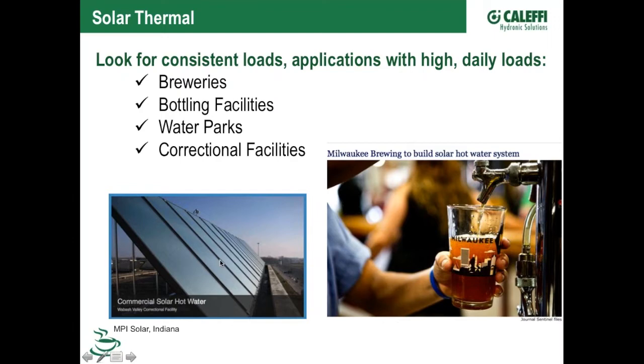This one picture down here in the lower left is one of our contractors over in Indiana, Man Plumbing and Solar, and they do a lot of the prisons that they've done. They also do schools and stuff like that, and they like these big jobs where they can go in and really make a big dent in the energy cost for a building.